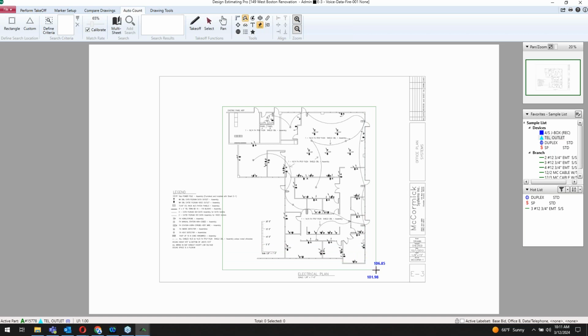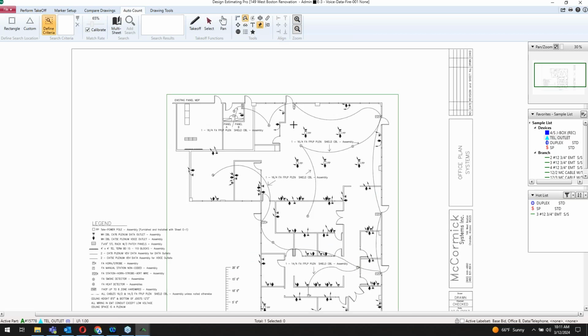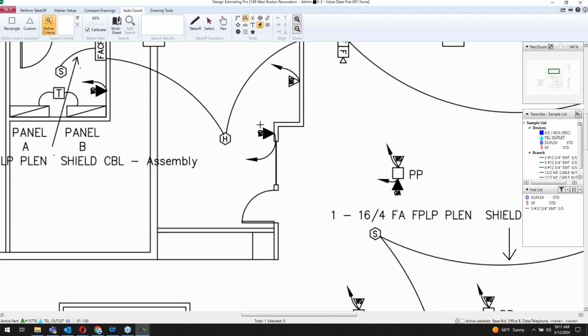Now the reason I'm doing this is I'm telling it I want to search in this area. I don't want anything in my legend. I don't want anything goofy like that. So now all I do is zoom in a little bit, grab what I want to look for, what symbol. So it pops up right there. You could doctor it up, make it look nice and pretty if you need to.